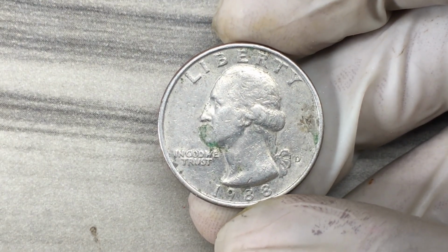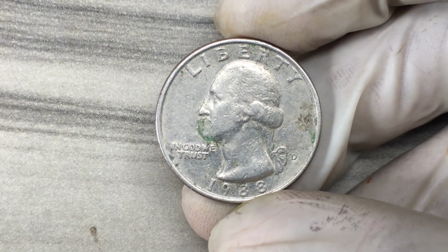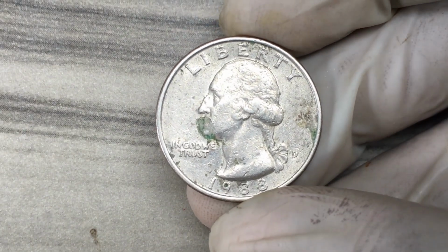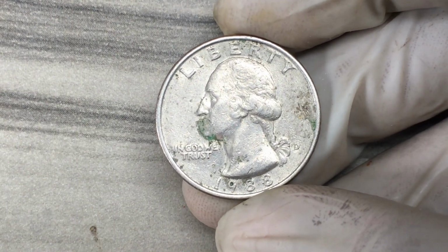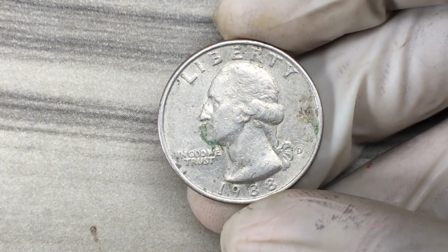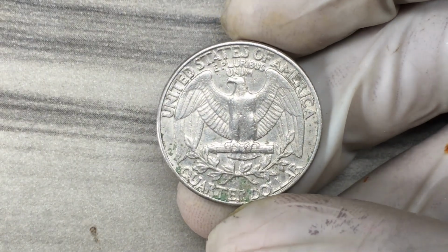What makes the 1988 D quarter rare? Now, why on earth would anyone pay $1.6 million for a coin that millions of people had in their pockets in 1988? Some 1988 D quarters were struck with unusual mistakes, like doubled dies, off-center strikes, or wrong planchets. These errors make them incredibly rare.